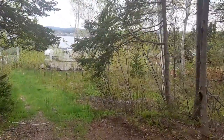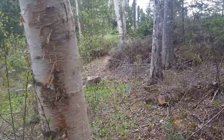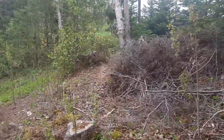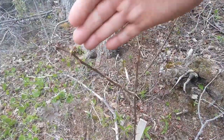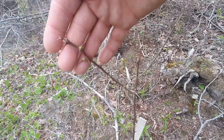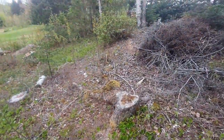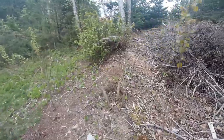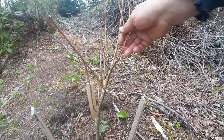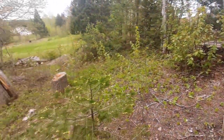Now, we've seen some life starting on those couple of black locusts down below. Moose damaged some of these, but yes, they're coming out even better than what it was down below. So that's that one. See, the moose has been damaging this one, you see? So, I don't know. And the same thing with that one over there. I just have to wait and see what happens.